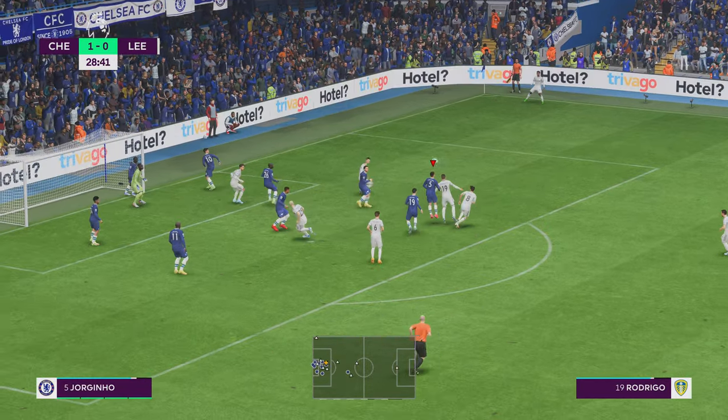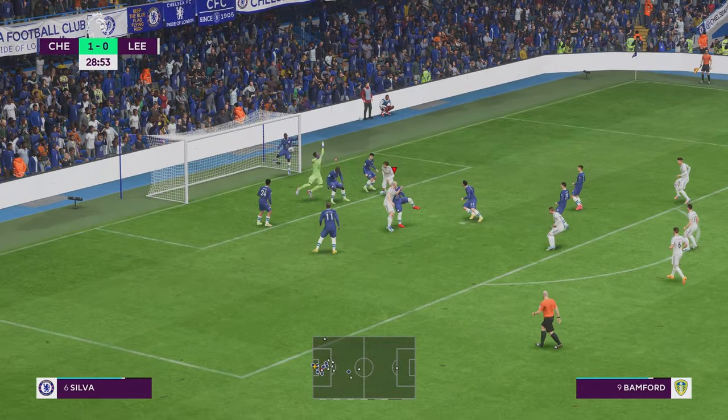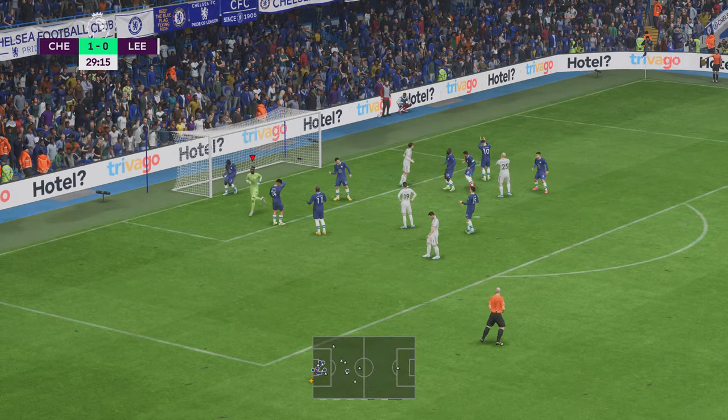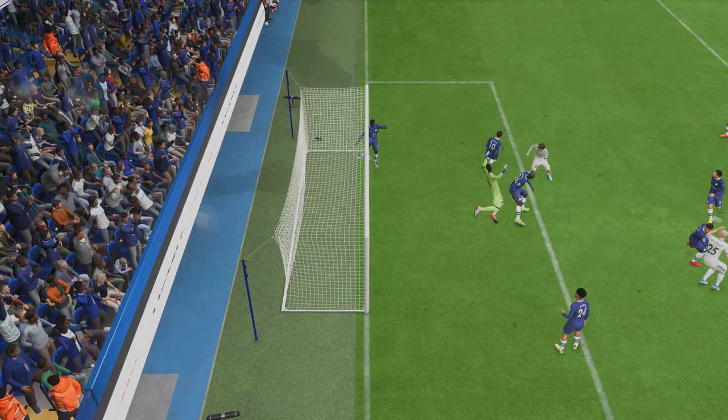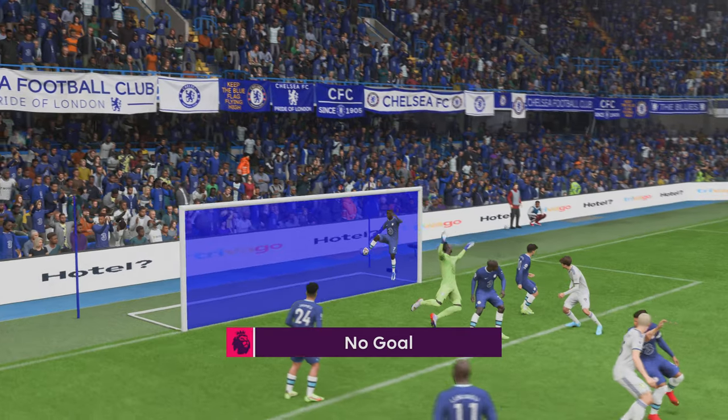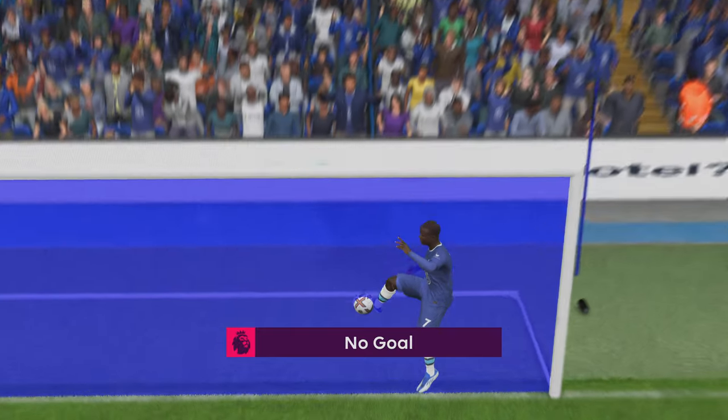He's driven in the corner. Oh, cleared off the line. Alert defending. And he needed a bit more downward direction on the header. Well, here we can see it again. Incredibly close, but the correct decision. No goal.